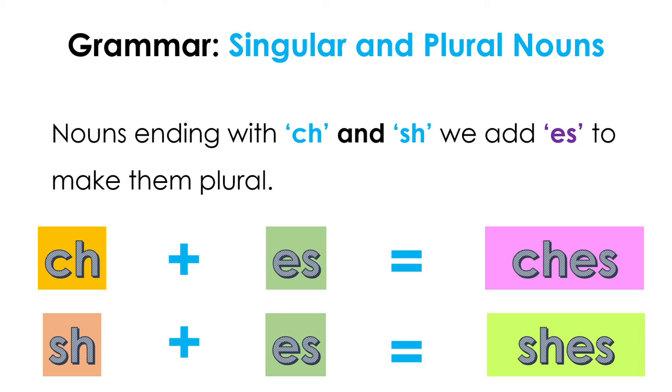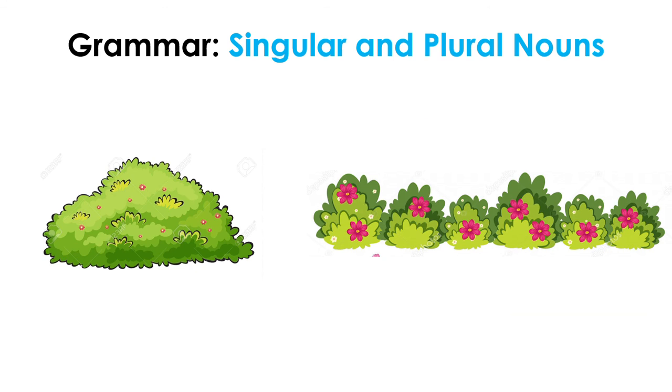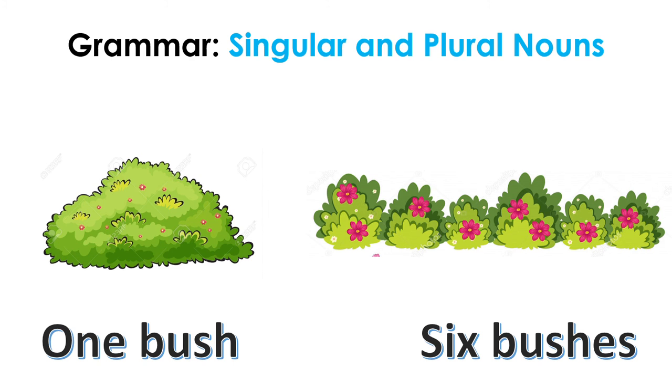Let's look at some nouns that end in sh. Here I have one bush. The word bush ends in sh. So what am I going to do to make it plural? I would add es, right? On this side I have 6 bushes, or I can say 6 flower bushes. You notice I added es to the ending of that word because it ends in sh.